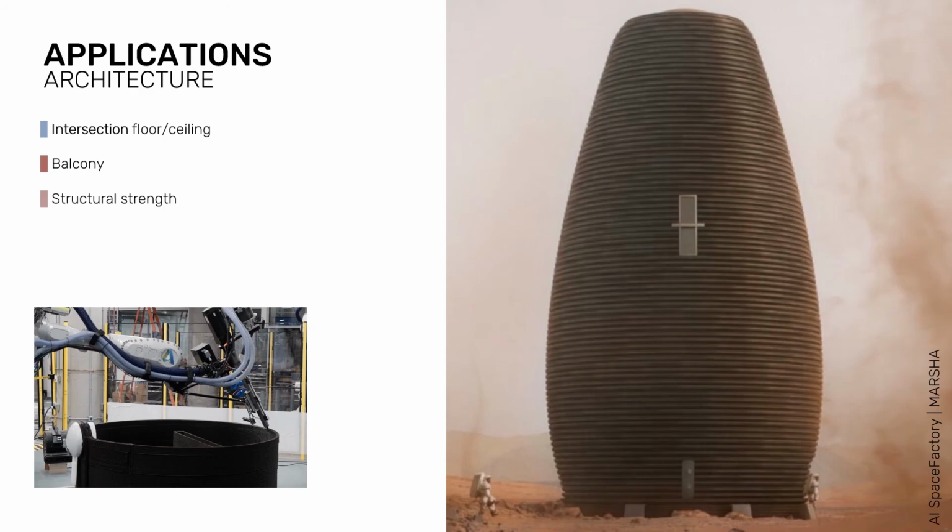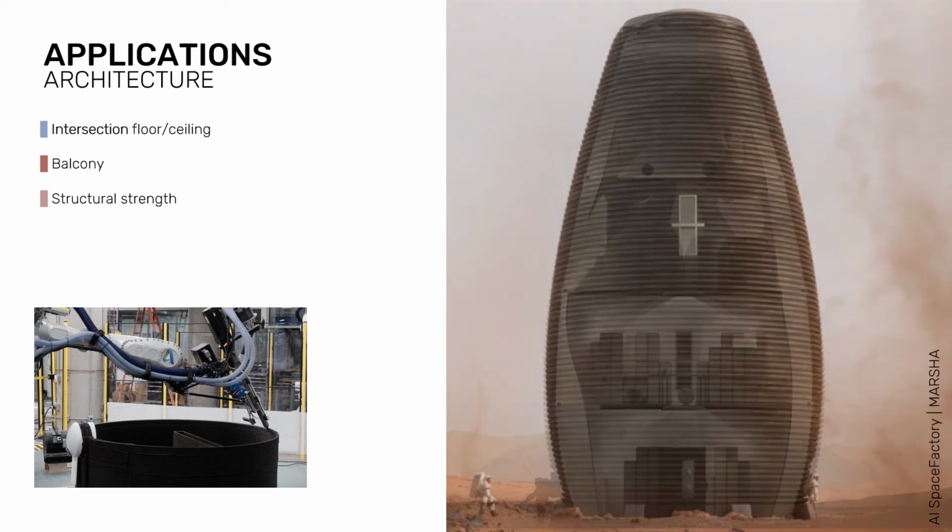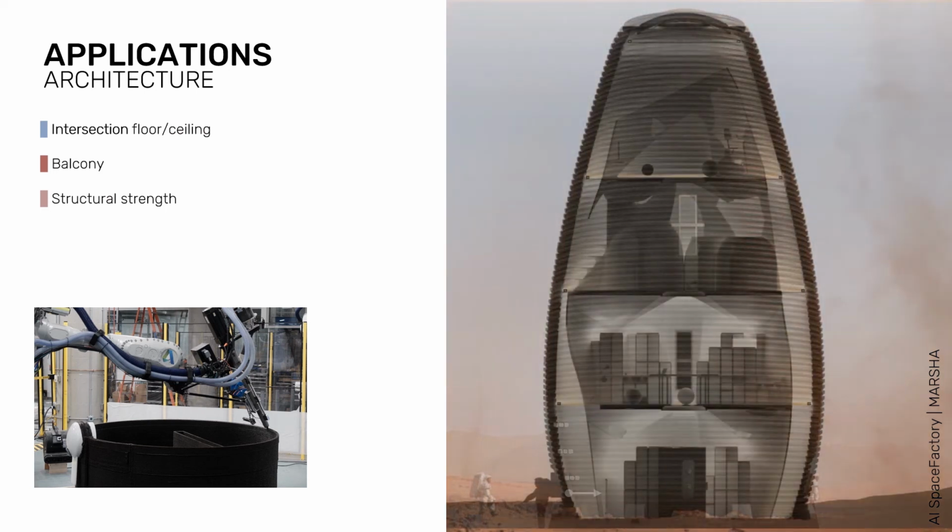Architecture is the most challenging and promising field of material extrusion. For example, the Marsha project proposed building habitats on Mars, forming an outer shell as a single wall structure. In this case, HF can be integrated as a structural strength and overhang structure during the forming process.